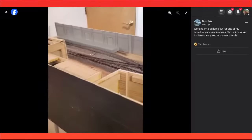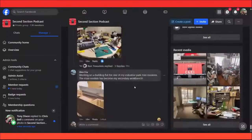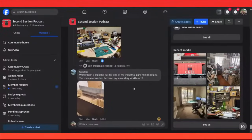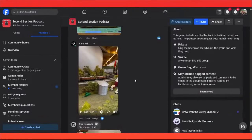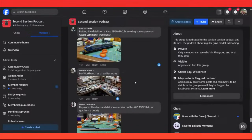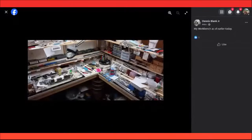All right, Glenn Fricks, working on building a flat for one of my industrial park mini modules. The main module has become my secondary workbench. Oh no. Is it good, Glenn? Is that it? I think that's it. We've made it to the end. Hot snot. Oh man, all that's left on my workbench is the empties.